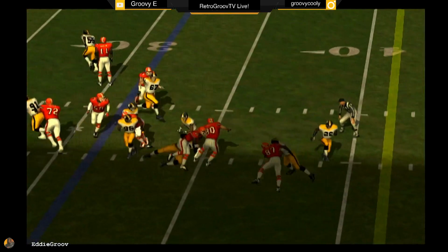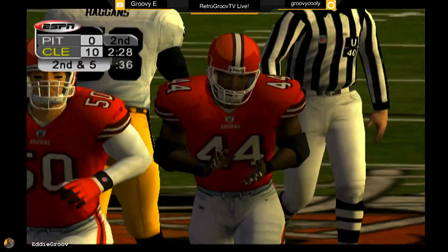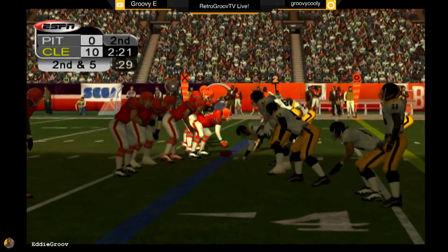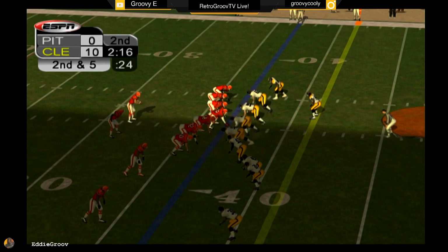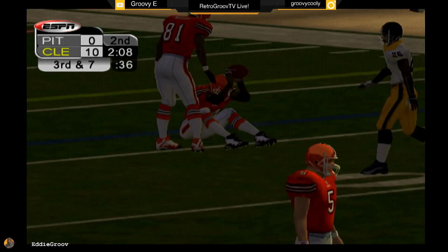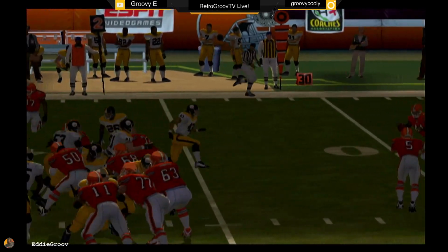Suggs gets his 7th carry of the game and runs into traffic, dragged down at the 37. Number 53 with the tackle. 2nd down, both wideouts to the right. Ball at the Browns, 37-yard line. Suggs loses 2, and that brings up 3rd down. Troy Polamalu keeps his man from getting back to the line. Let's watch. Pow! Oh, that's got to hurt. That's his third tackle of the game.